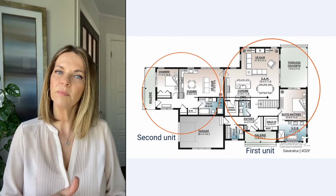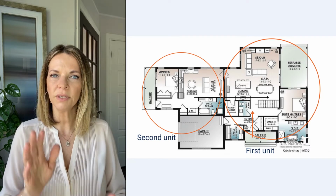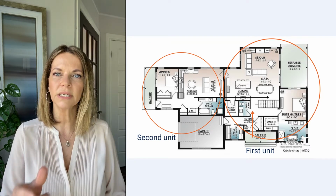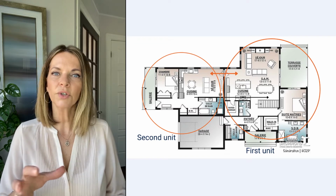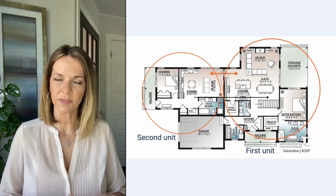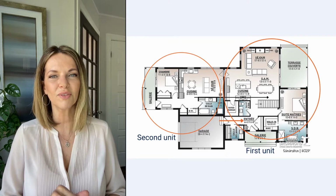For those who want a bit more independence and privacy, this layout might be a better fit. Each unit has a private entrance. The front door leads to the main unit, while the side door leads to the second unit. An interior door connects both units through the living rooms, and each unit has its own deck, and the garage is accessible only for the main unit.